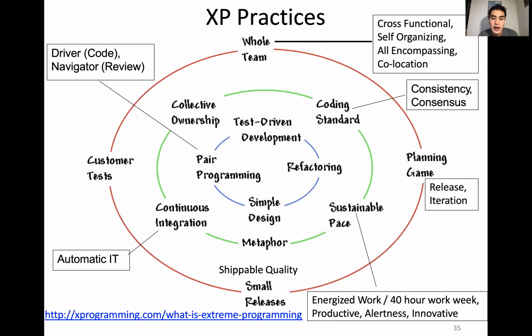And then going all the way down to the smallest unit, which is going to be pair programming, in which you pair senior devs and junior devs to work together to ensure that good code is being written. Simple design in both code and product. Refactoring code quickly to make sure that you only have good stuff inside your code base. And then focusing on test-driven development, so you always have high-quality code the whole time.